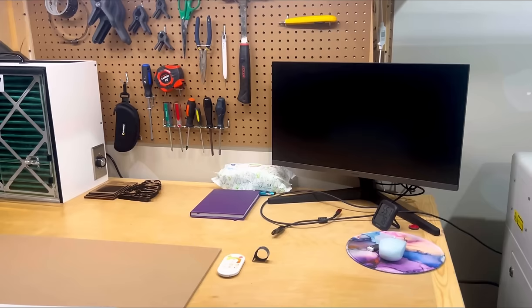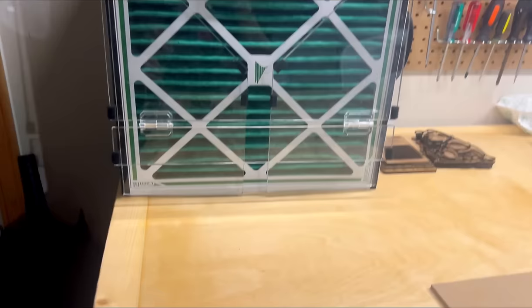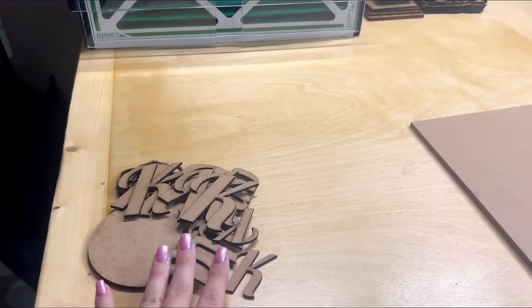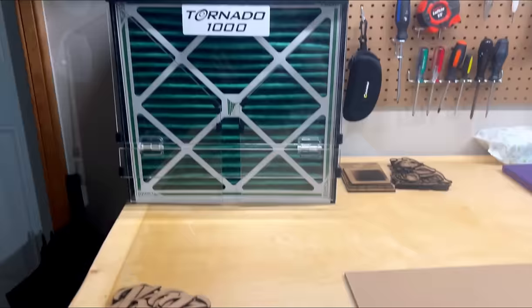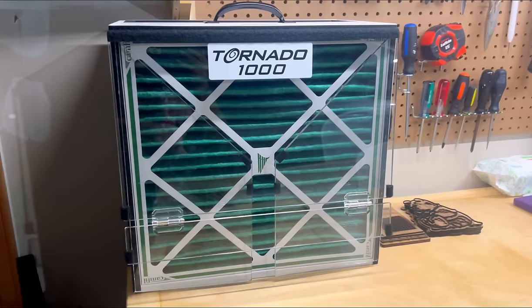So this actually is something new. I haven't showed you guys. It's our Tornado 1000, which actually sucks up dust when I'm going to be working on carving and sanding and etching pieces, which I haven't started yet. I'm still learning, it's in progress. But yes, I did purchase this Tornado from Bear Woods Supply Company. That's where I get my sculpted panels from, my clock kits from. If you are a longtime viewer, that is where this machine is from. So I can't wait to use it.